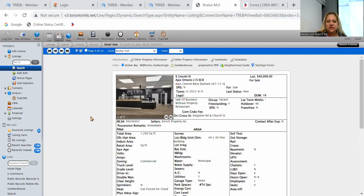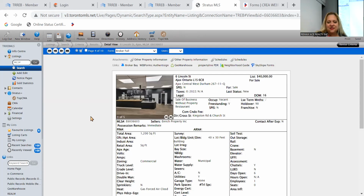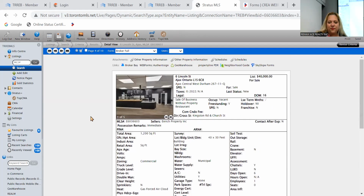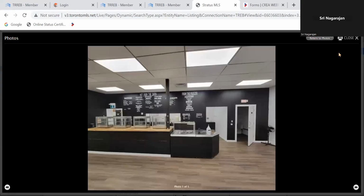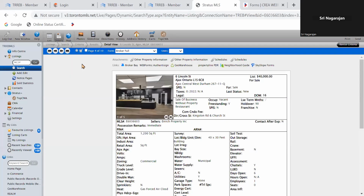On Lincoln Street in Ajax, our agent Julia has a sale of business. Let's see what type of business it is. Great location, rental 3650, including TMI. So it doesn't really say what the business is. It looks more like a lease takeover for this location. It's a restaurant. Sorry? Oh, it is a restaurant. Yeah, I see that. The picture was small, I thought it looked more like an office. Yeah, I think the description says it's a restaurant.